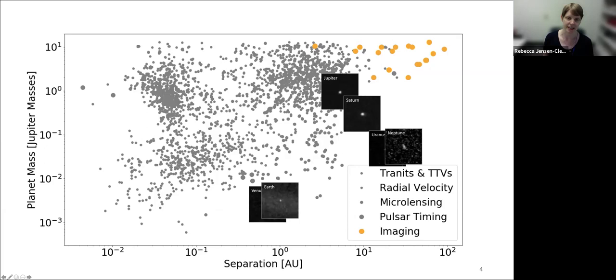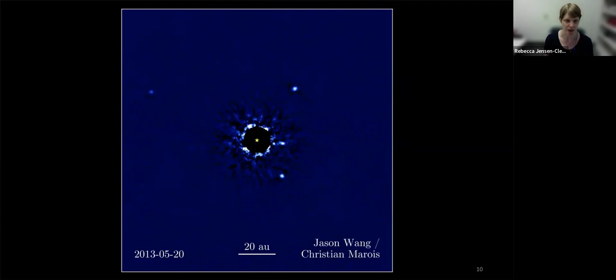And the reason for this is purely a bias as to our observations. It's very challenging for us to take pictures of planets that are located very close to their suns and which are very low mass like the Earth and which are very old like the Earth. The Earth is billions of years old. But nonetheless, I want to show you what some of these planets look like. So what does it mean to take a picture of a planet? Well, in some ways, it's exactly what it sounds like.